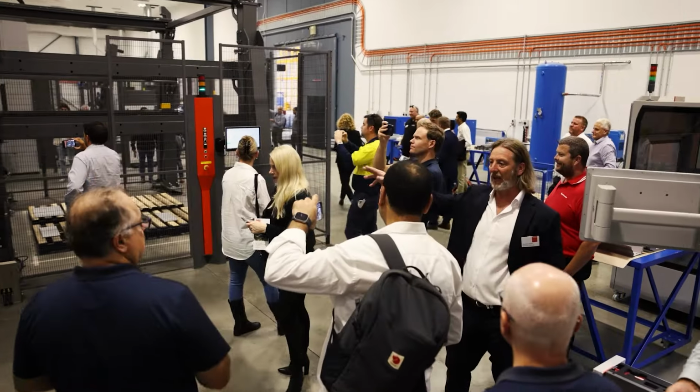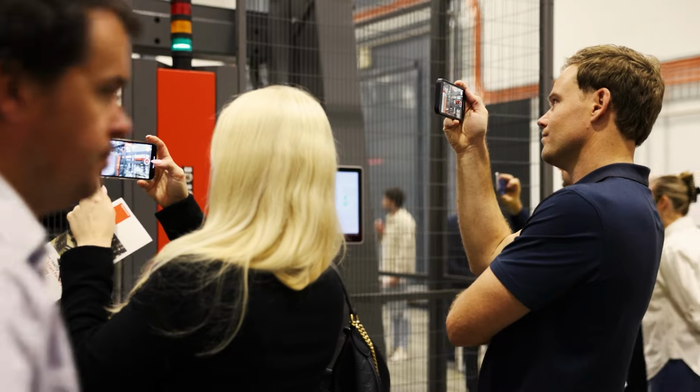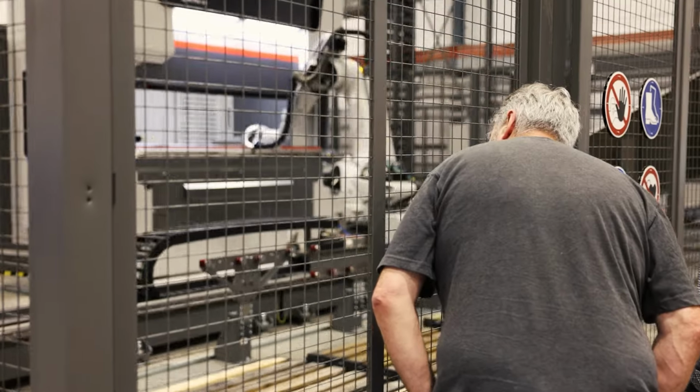We are hosting an event for Bystronic, our machinery and automation partner for our Smart Factory facility. The purpose of this event is to showcase the journey that we've taken with Bystronic to derive one of the most sophisticated and fully automated smart manufacturing capabilities in the Southern Hemisphere.